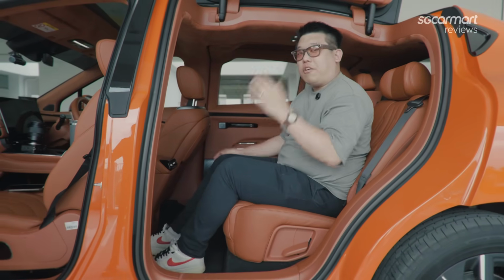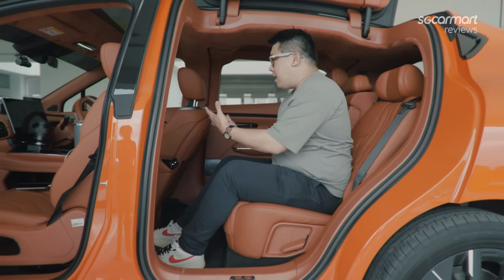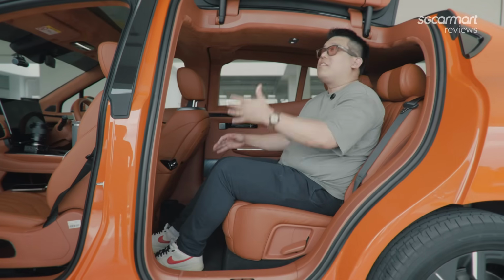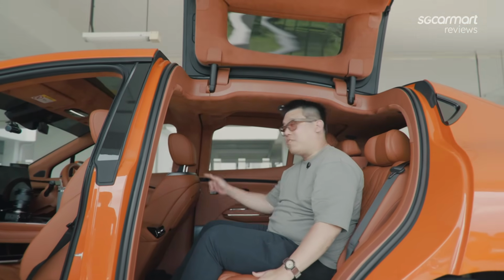Now, one thing that I've also noticed is that because it's an EV, you can run your aircon all the time. If you are out by the park, you can just sit inside here. It's kind of like a little pavilion by itself. Now, let's move on to the front.